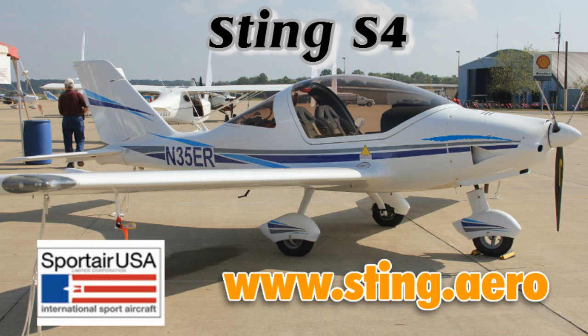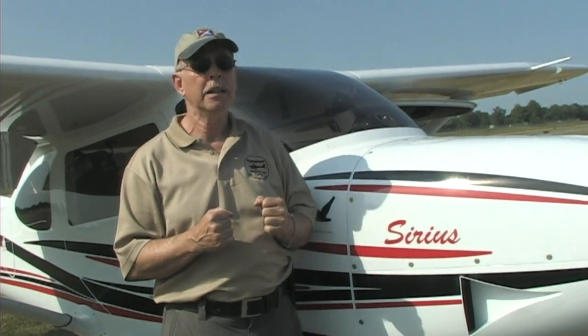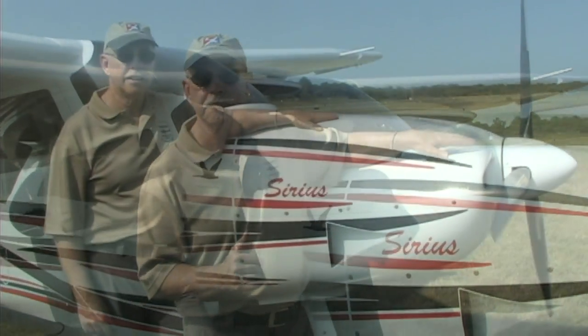Also a very nice flying airplane, but you know, in aviation people are either high wing or low wing. It's one way to separate what kind of airplane you might like. If you like low-wing airplanes, they've got the Sting, also from the same company, TL-Ultralight. This is the high-wing version, and they've done it very nicely.